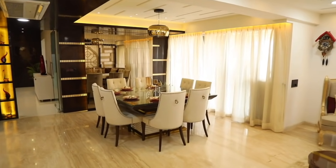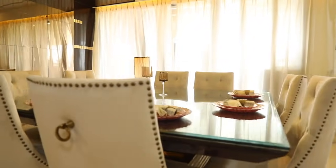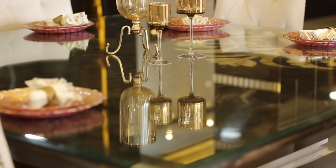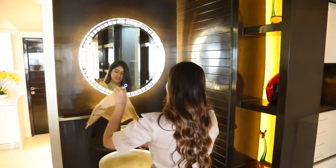Connected to this area is the dining table with a balcony attached. White color of these chairs are balancing the reds and giving a subtle look to it. The last bit of this section is this wash basin area that has a touchlight mirror along.